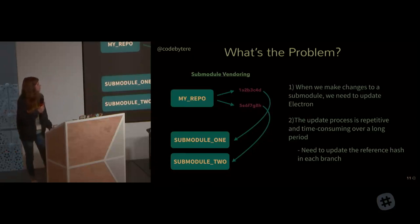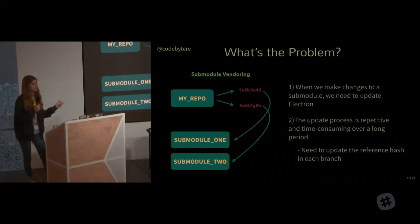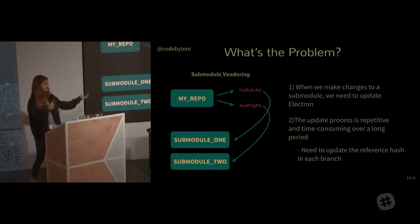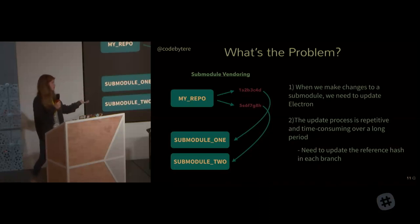So, what's the problem there? Basically, it's that when we make changes to a submodule, we need to go back and update the reference in Electron so that it pulls in whatever changes we made. This update process follows a similar pattern to what I've talked about before, which is that it's repetitive, kind of easy to forget about, and time-consuming over a long period.